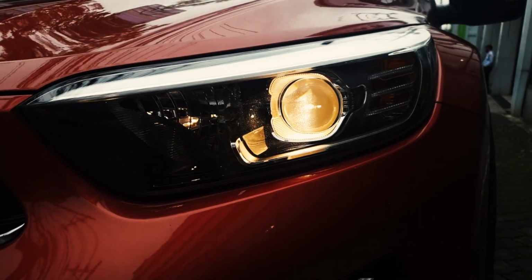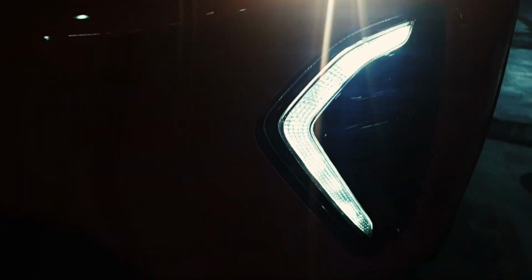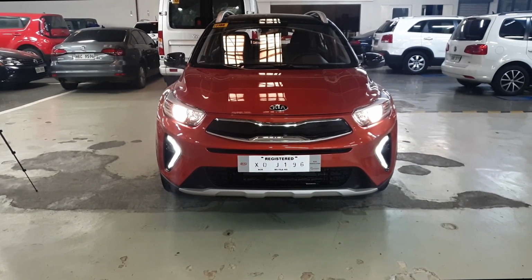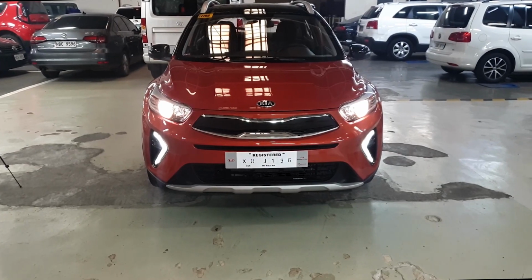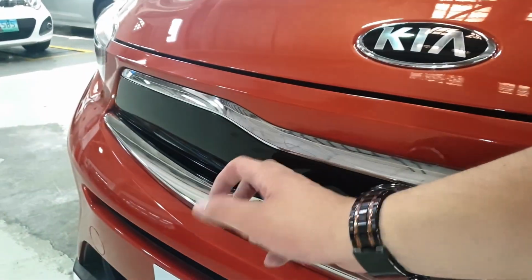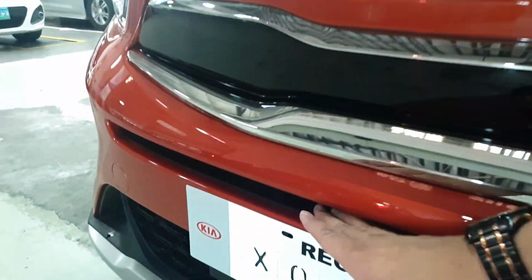Here at the front, it has projector halogen headlamps. It has LED daytime running lights. It has Kia's signature tiger nose grille, but with a plot twist. As you get closer, you can see that it's not actually a grille. It is just there for decoration. The actual grille is at the bottom.